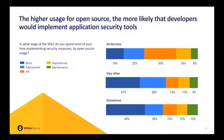So you see there's three sections: all the time, very often, and sometimes. That's referring to open source usage. The top level is people who use open source all the time, and there we're seeing the IDE, talked about just before, at like 35%, for example. People who use open source only sometimes are much less shifted left. The orange IDE is only like 15% there. So no surprise, the more people are using open source, the better the tools that they're integrating earlier, or left, into the software development lifecycle.